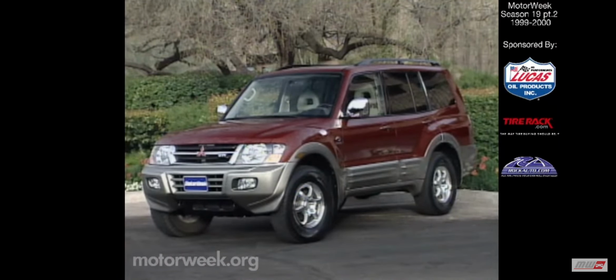The handful of owners that do take the Montero trail busting will appreciate the 9.3 inches of ground clearance and the revised Active Track 4x4 system that comes standard on limited models like our Tester. With 4 driving modes to choose from, Active Track can capably handle all manner of driving conditions.